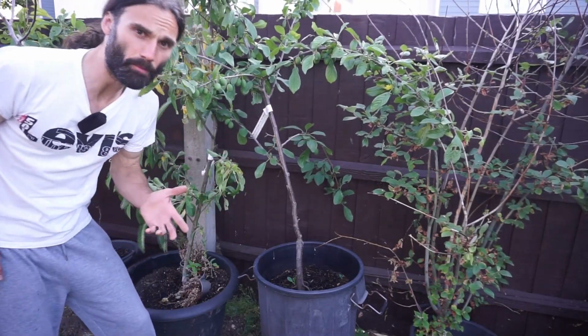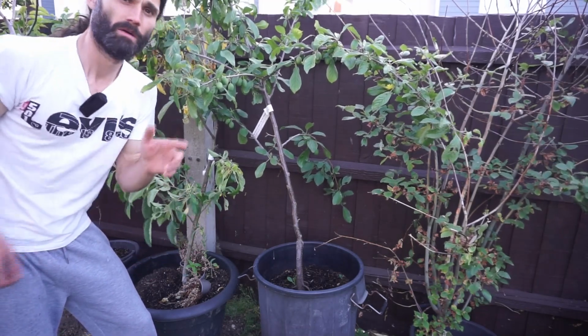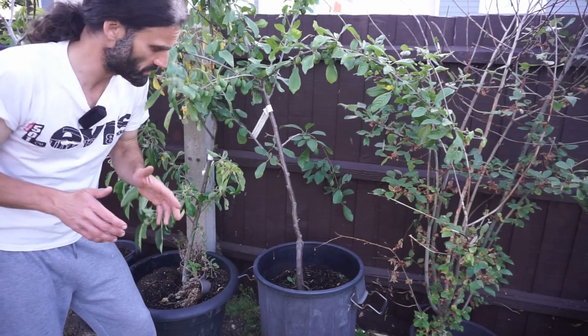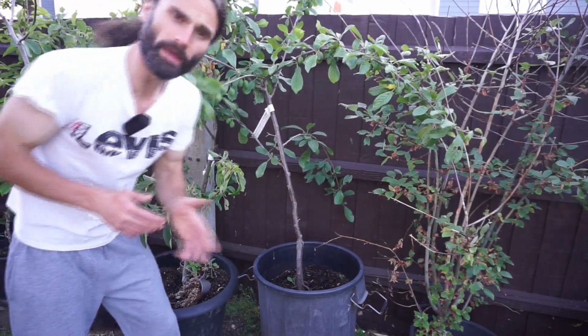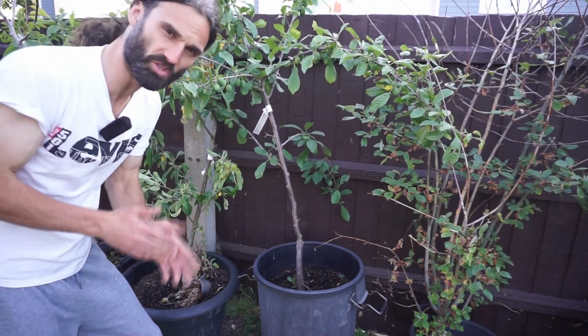Now, some people, if they're renting or they've got a small garden, haven't got much space, they don't want to put a tree in the ground, they sometimes think they can't grow fruit trees because they've only got the option of growing them in a pot.